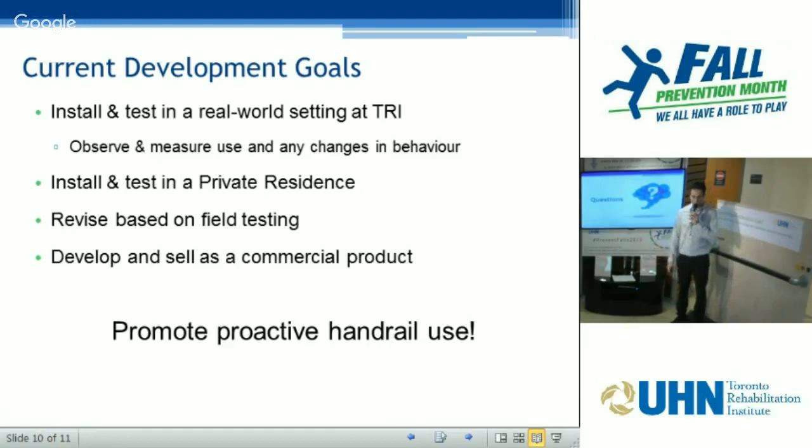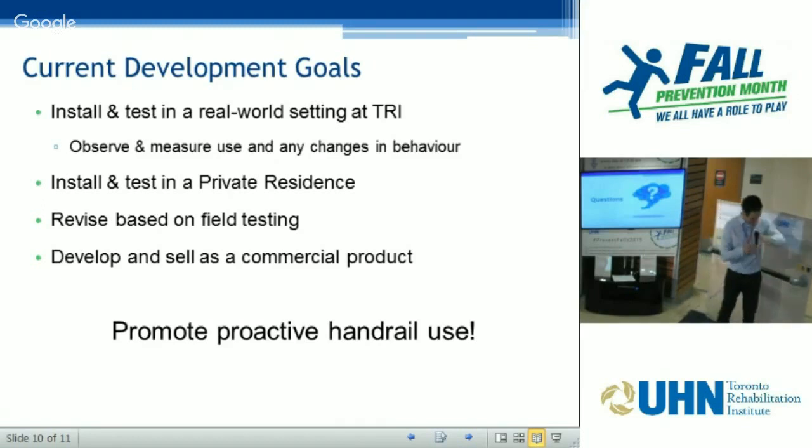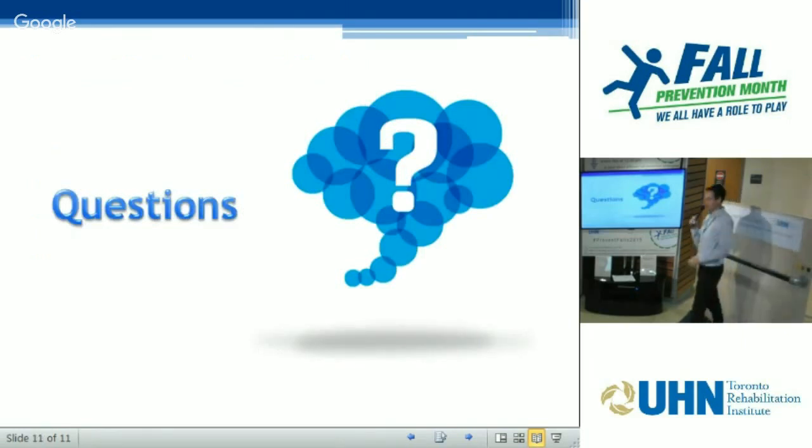So now if there are any questions, I would appreciate those. We'll try to set this off here for the microphone. Attention, use the handrail. Yeah, there we go.